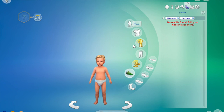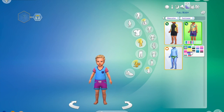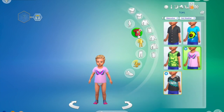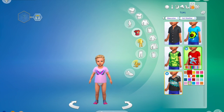Okay, so swimwear. Goodness gracious. Is that really the only swimwear he has? Okay, good. I was like, he's not gonna go in his diaper. Let's do this one. I kind of like that. That's really cute. So, I'm gonna try to get this as quickly as possible. And this one's hot. Let's try with the shirt first. Okay, let's see. That's a llama.